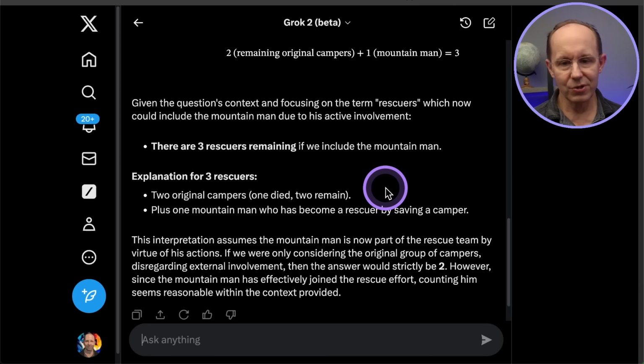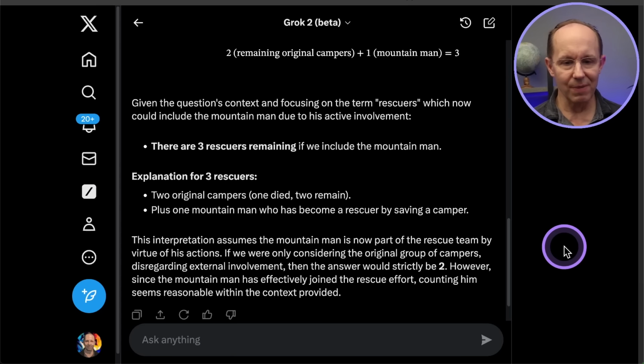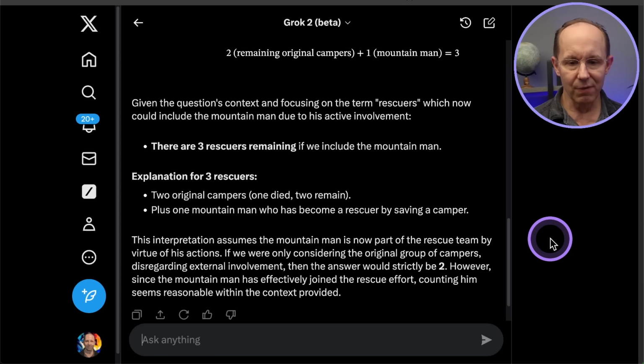2 original campers, 1 died, 2 remain, plus 1 mountain man who has become a rescuer by saving the camper. This interpretation assumes that the mountain man is now part of the rescue team by virtue of his actions. If we were only considering the original group, disregarding the external involvement, it would be 2. However, since the mountain man has effectively joined the rescue effort, counting him seems reasonable within the context provided.